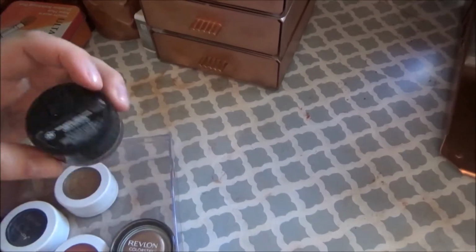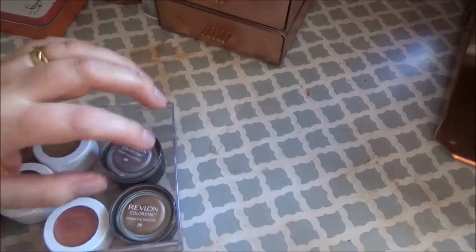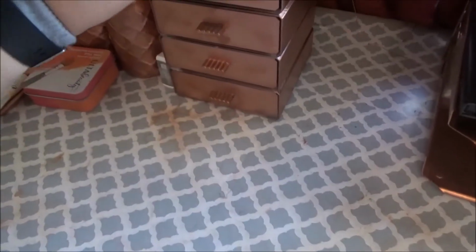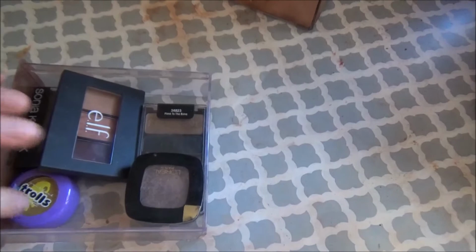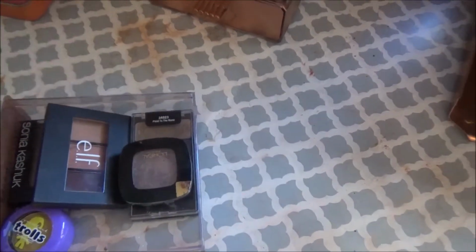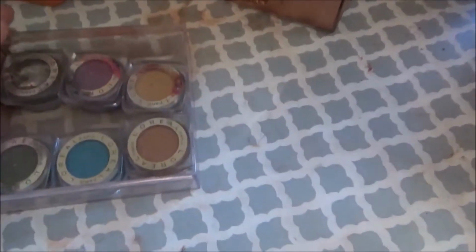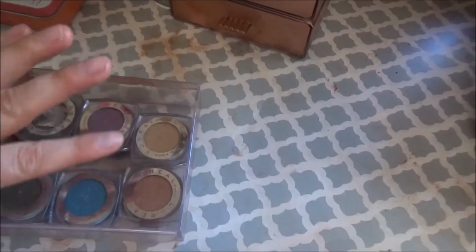And then Revlon, I love these. These are the Color Stay cream eyeshadows, purple and gold. 710, 740. I don't have a lot of cream shadows. I have a few cream sticks, but these are all the drugstore eyeshadows I have, and 1 MAC eyeshadow. L'Oreal, Wet n Wild, Elf, Sona Kesha, and then the Troll one. I have these single eyeshadows, but these are pressed pigments, and these are my absolute favorite. I would never get rid of these.